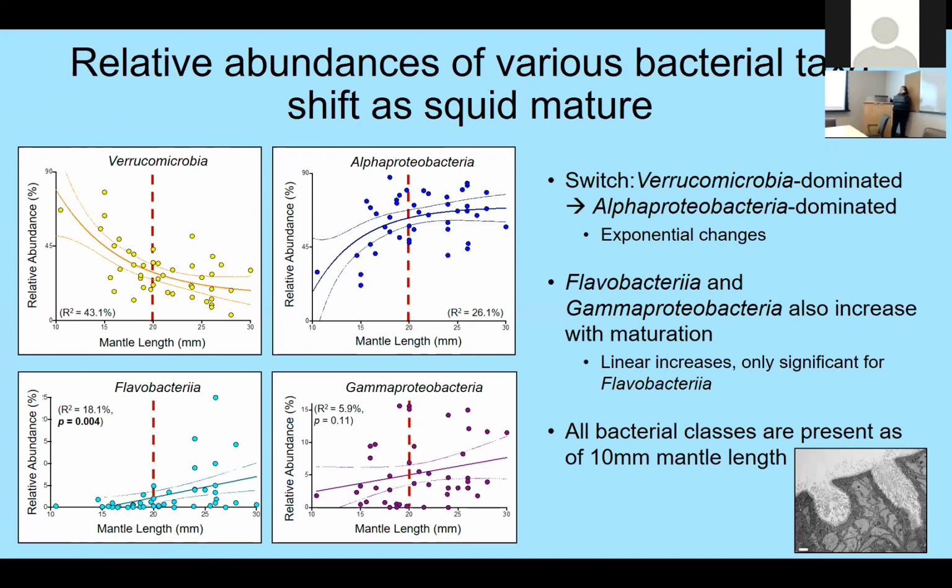But at that point, you're going to have a relative abundance that's very dominated by Verruca microbia, even though there's not a lot of cells present yet. But then the alpha proteobacteria tend to be very fast-growing organisms. So under laboratory conditions, they have a doubling time of about 4 to 6 hours for most of the groups that we find in here that we have in culture.